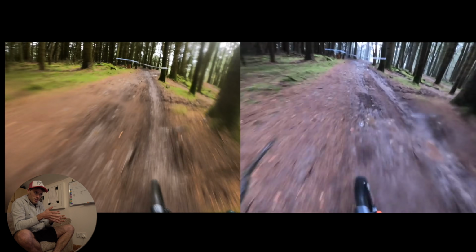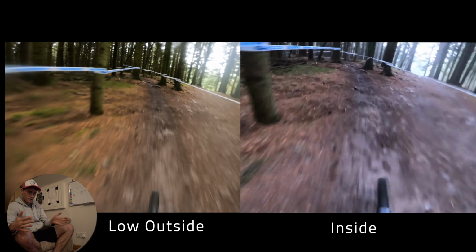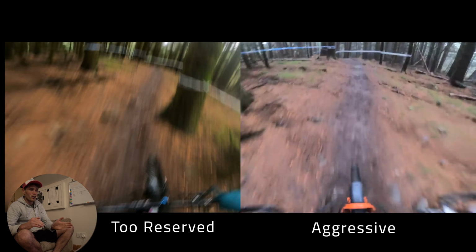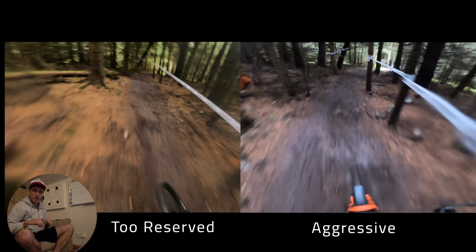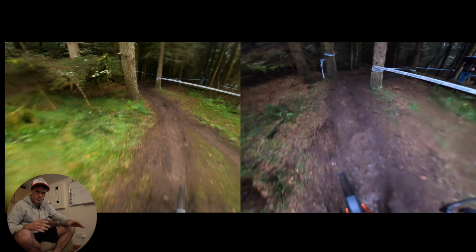As well, coming into it, Jesse was inside and I was low already, and he starts pedaling a lot earlier, and I think he's just being overall more aggressive, muscling the bike round, and he's already pulled maybe 3 bike lengths just in that section.